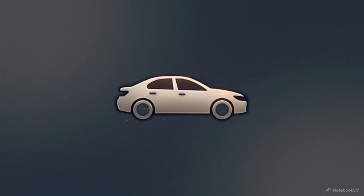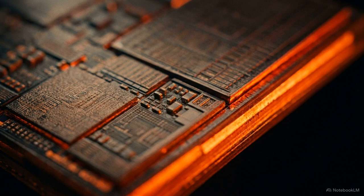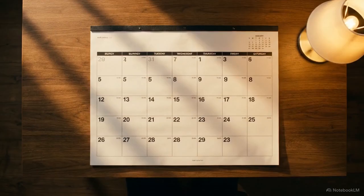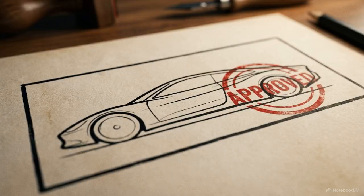The solver cuts the space around the vehicle into millions of tiny geometric blocks, called mesh cells, and mathematically calculates the physical equations of fluid motion for every single one. Crunching that much math requires massive computing power. Engineers have to rely on rows of heavy server racks in dedicated data centers just to handle the computational load. When each test run takes a day, the calendar physically dictates how many design variations a team can test before a deadline forces them to lock in a final shape.